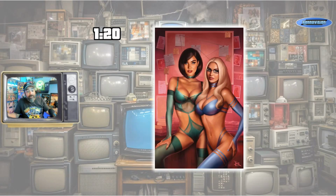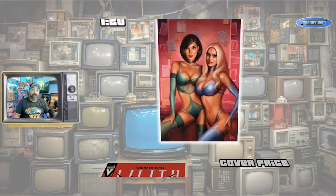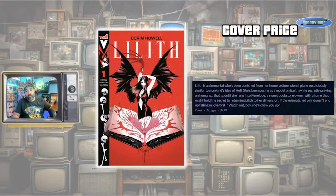But these 1 in 20s are difficult to find, can be pricey, and it's a subset collection, so it could be pricey, could be tough. But if you want it, there you go. This could have fit in the new #1 section, but considering the subject matter of all the covers, I put it here in the cheesecake side of things, but still gave you that new #1 vibe.